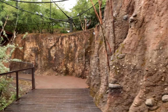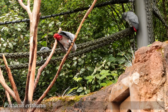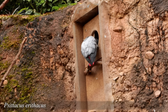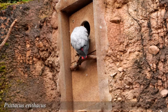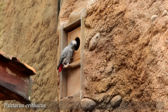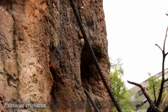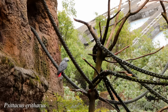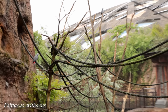If you walk outside the African building, you step into this very nice aviary with African grey parrots. This once was, and maybe still is, a very popular pet parrot, which unfortunately now is highly endangered and protected by CITES. And although the species is still kept in quite high numbers, the reproduction in captivity is actually quite low. So I'm very curious how the animals do in this nice big aviary in such a big group.